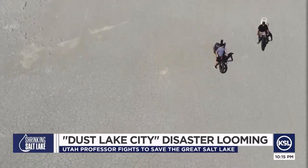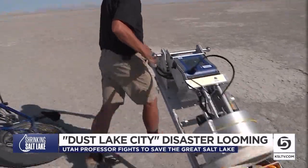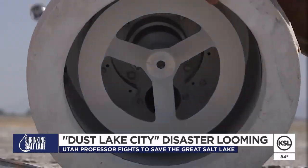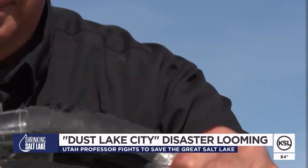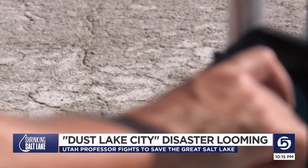Ten years ago, we weren't talking about dust plumes coming off of the Great Salt Lake. And it may take a decade to turn things around. This is a portable wind tunnel. It simulates wind speeds of up to 40 or 50 miles an hour. Kevin uses his biweekly research, equipped with a state-of-the-art dust storm simulator, to educate colleagues, the general public, and really anyone who will listen about the ticking time bomb that's not far off.